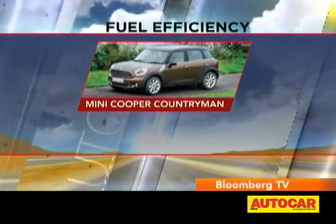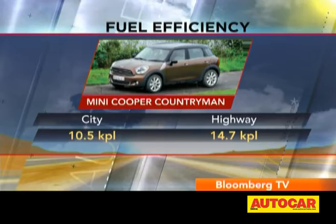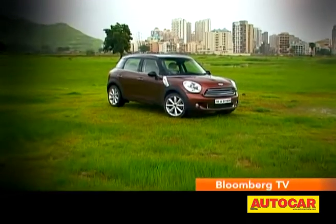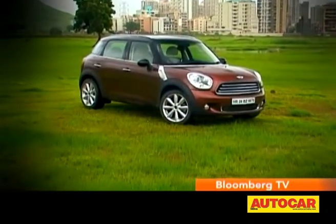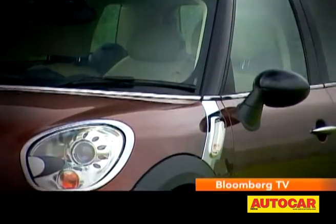How thirsty is the Mini? Well, actually, it's quite well behaved. Now for India, we will only get the front-wheel drive version of the Mini, and since it's the first Mini to be assembled here, it's a whole lot cheaper than the import version.